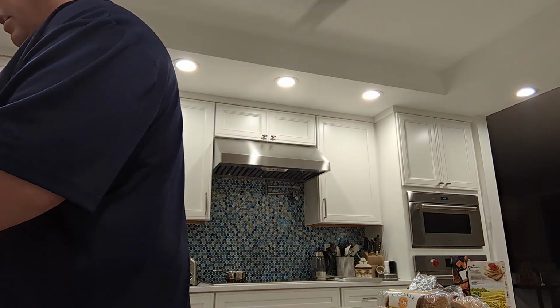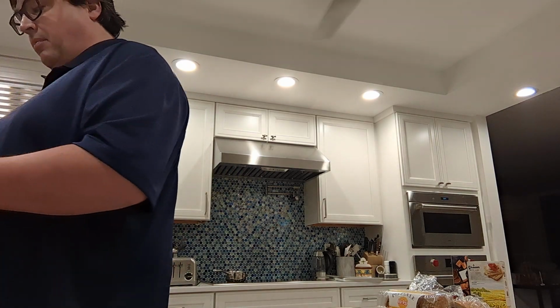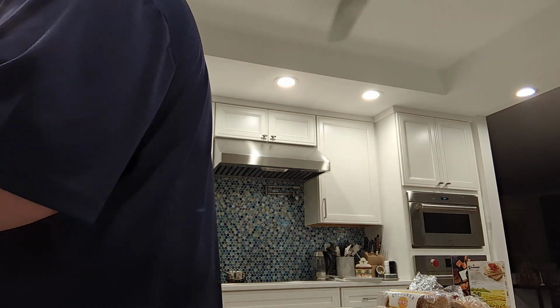I'm gonna put this other stuff back in the fridge. I can't decide if I'm gonna have salami or pepperoni. I kind of like the pepperoni a little bit better, but that's just how I'm feeling now.